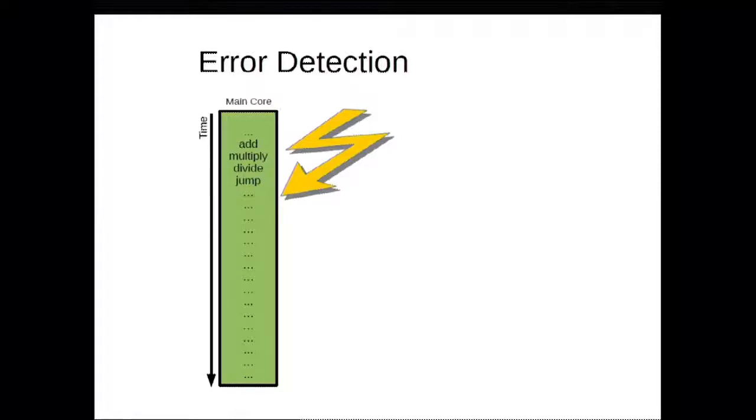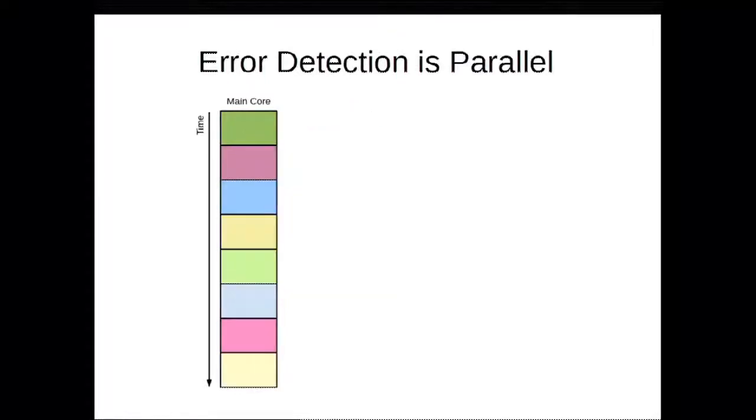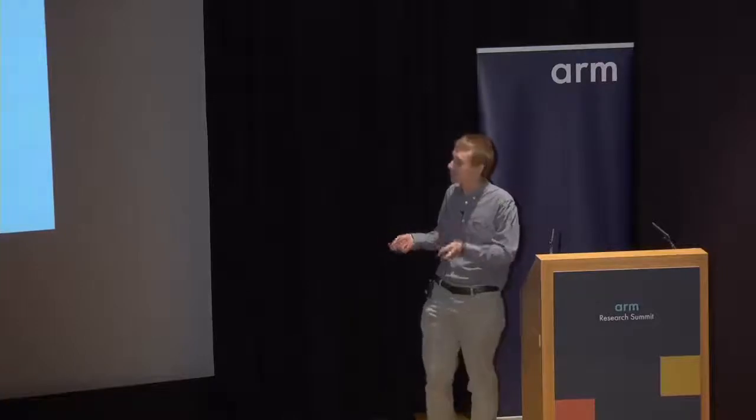There's a reason that we don't support error detection and correction in, like, server systems, for example, because it's just too expensive. We're too energy bound already to want to deal with a problem like this. However, error detection is actually a parallel process, so we can offload these onto lots of little cores.